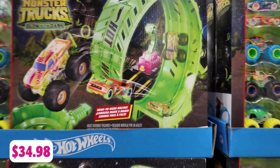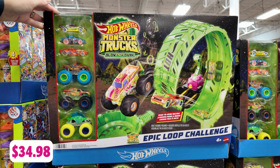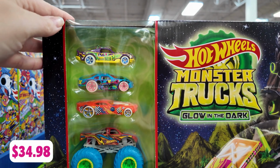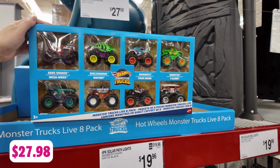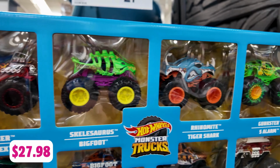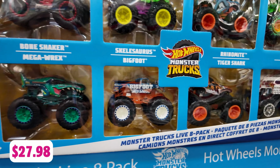Hot Wheels Monster Truck Glow-in-the-Dark Epic Loop Challenge playset comes with 3 cars and 3 monster trucks. Launch the cars side by side and see who wins. I think the glow-in-the-dark feature would be cool. If your kids are a fan of monster trucks, the Hot Wheels Monster Truck Live 8-pack is surely something that they would love for Christmas.